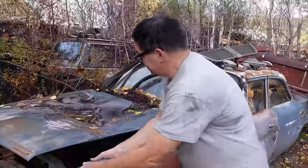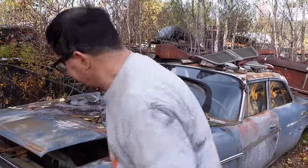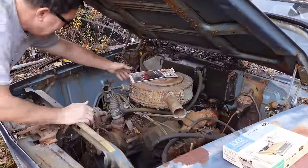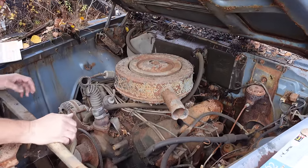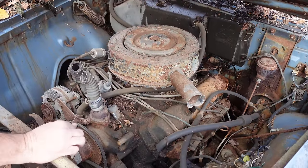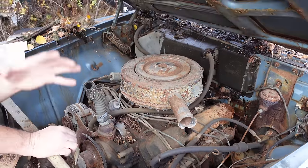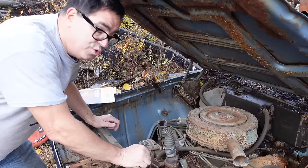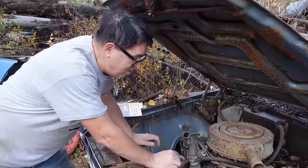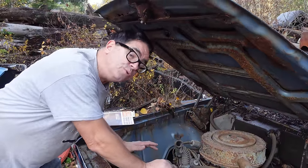And speaking of which, let's see if it's still here. Oh yeah, there it is. Okay. Keep in mind that on the Newport, the 361 two-barrel was the base engine. If you got the 300 Sport, the 383 two-barrel was the base engine. If you got the New Yorker, the 413 four-barrel was the base engine. And of course, the 300H got the 413 with dual quads.